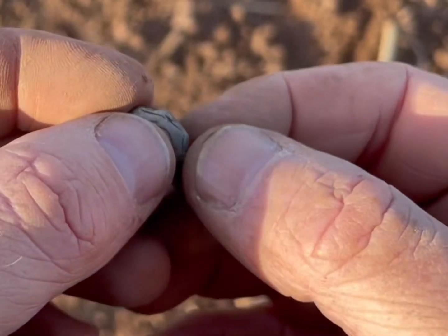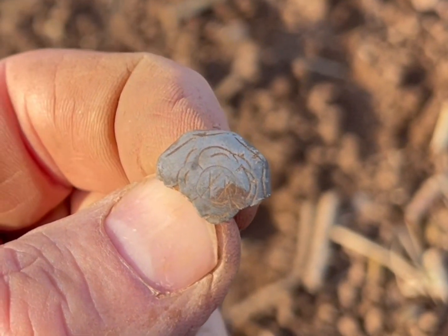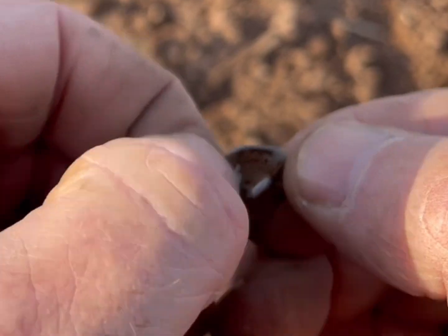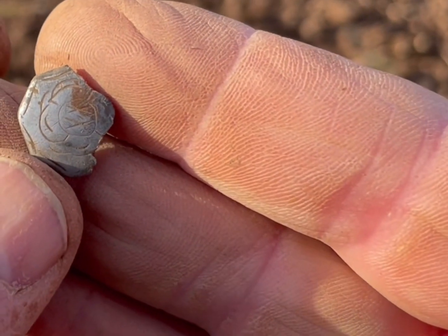Well, this is a nice little bit. Look, I think it's a naval officer's cufflink. It looks like it's got a bit of a Tudor rose on it. I'm not sure, but I think it's part of a cufflink. I've had them before. But it's definitely silver. I'll do a test on it later, but yep, silver cufflink. Lovely.